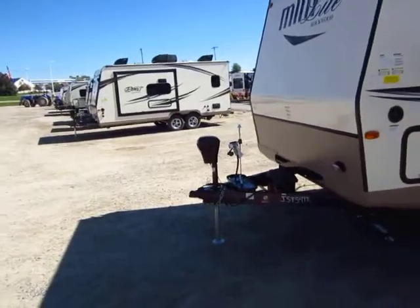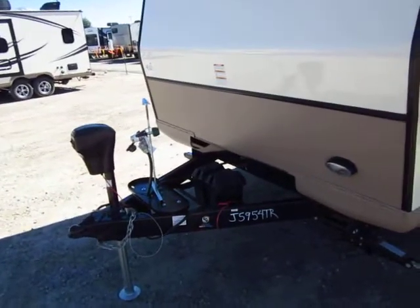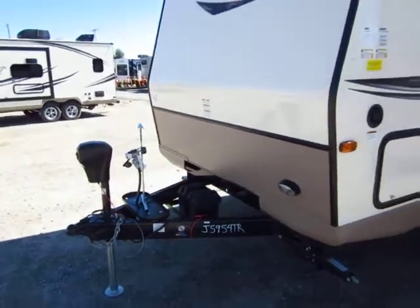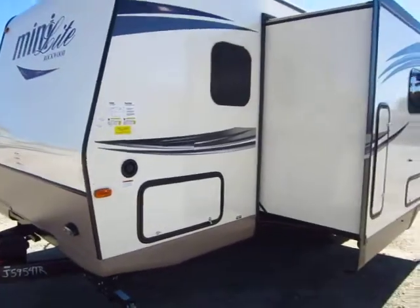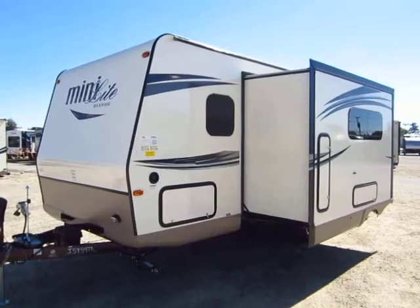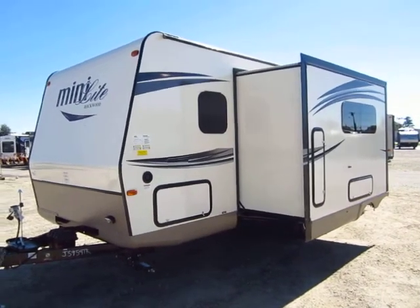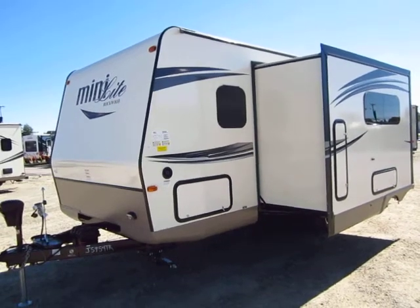We've taken the tanks off, but Rockwood Mini Lites do come with 30-pound propane tanks, not 20s. Again, 50% more dry camp time. Construction is a huge area where this is vastly different from most of the lightweight market. There's two ways to make a trailer lighter weight. One is to use better processes and materials. That means it might cost $1 more.